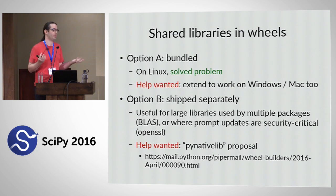The more complicated, sort of the next step: for some things, bundling is fine if you're the one person using something. But sometimes you have libraries like BLAS that are 10 megabytes or bigger. You don't really want NumPy and SciPy and scikit all shipping their own copies. Or there's things like OpenSSL, where you don't want 10 different copies hiding in your system, and then there's a security problem, and it's kind of a mess.